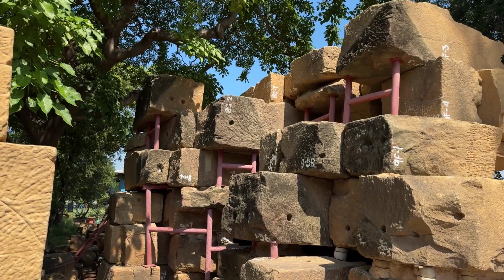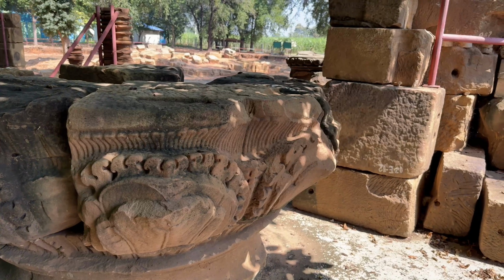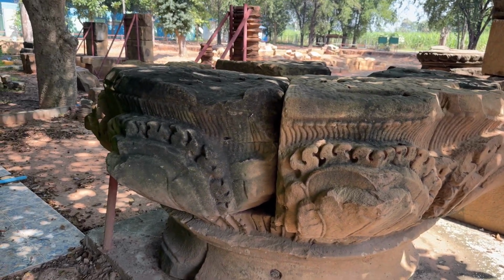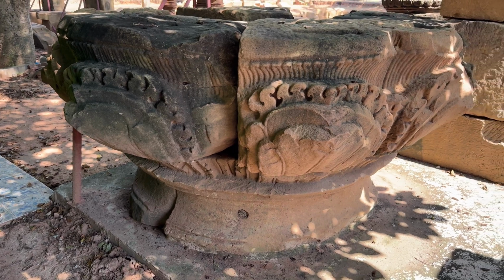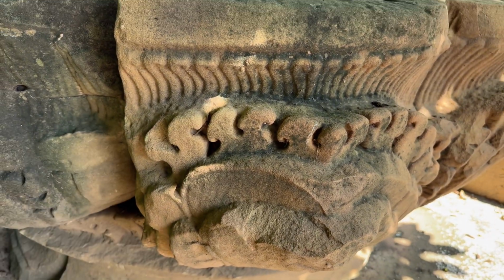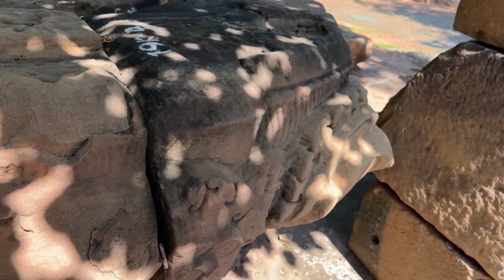Okay, so you can see how it would have been constructed. There would have been other bricks and everything in here. And what's cool is this is the very, very top of what the prang would have been. And you can see all of these carvings right here, and then like the floral pattern. And you can see some were exposed, some were completely buried.